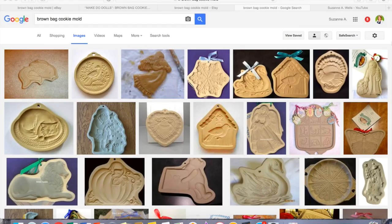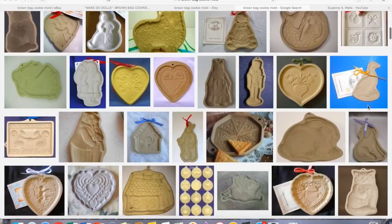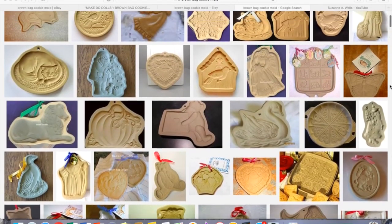They're kind of primitive looking, they're flat, they're made of clay, and I'm just on Google Images here so you can see kind of what they look like. But what's interesting here is these are a collectible. Some sell for a lot of money, and they're not being made anymore.